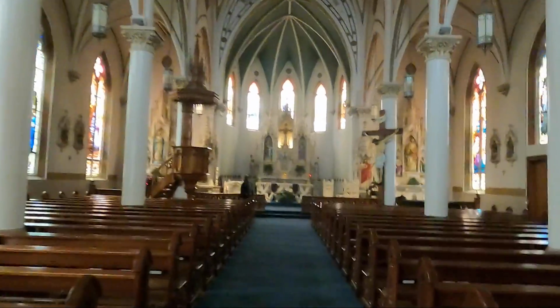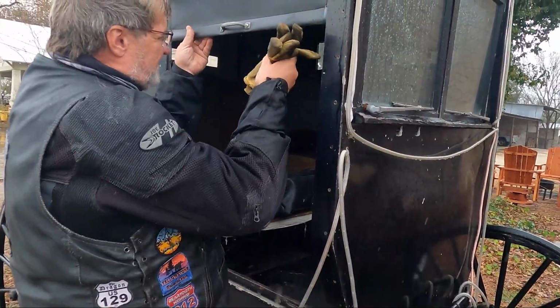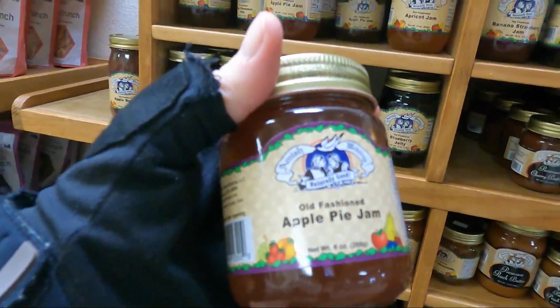Well, didn't we do the painted church a long time ago? There's an Amish furniture mart, which no, we don't need any furniture. Are we buying furniture now? No, but I think they have some homemade goods there that we can sample, which I would find amazing. Cool.